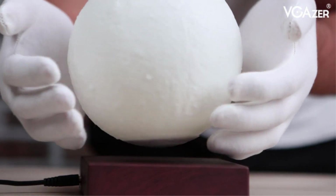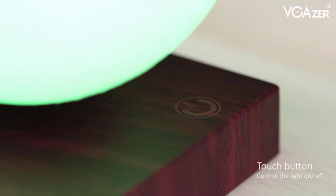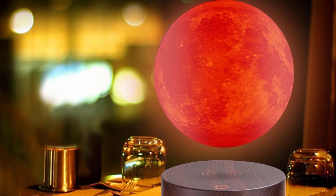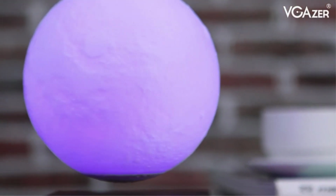As the base requires continuous power, you will have to keep it connected to a wall outlet via the cord provided with the package. It uses wireless power transmission technology to power the LEDs, so that there is little to no chance of damage until the base is secured. You also get touch access with the Vgazer Levitating Moon Lamp.